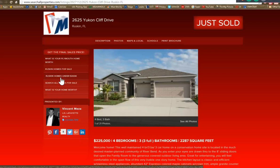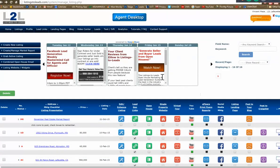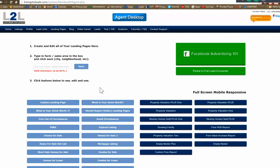I am also going to jump in and just give you a little bit of a snippet. Again, up here on the top is a section called landing pages. Okay? And if you've never been to this page, this is what I want you to do. You want to go to this box right here. It says type in your farm area. That farm area might be Honolulu, right? It might be, I don't know, Princeville. It might be whatever it is.